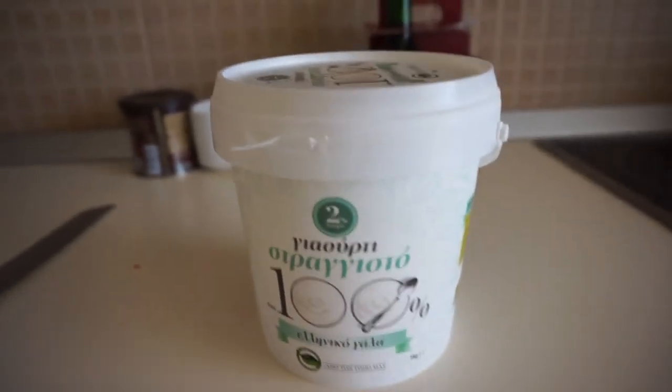So that's why we have this. This is literally Greek yogurt from Greece. To be honest, it doesn't smell too good, so we're gonna do some adjustments. But this has 8 grams of protein per 100, so that's really good. When I'm at home, it's 8.5, so it's pretty much almost the same thing.